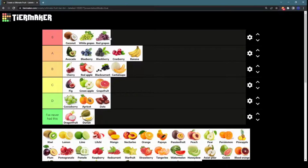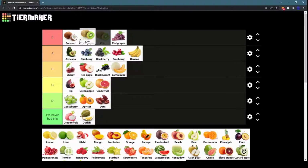Grapes, red grapes here, white grapes there. Which one do I put out? The white and red grapes. I don't really see the difference. Really, I'll just put it like that. Kiwis, S tier there.